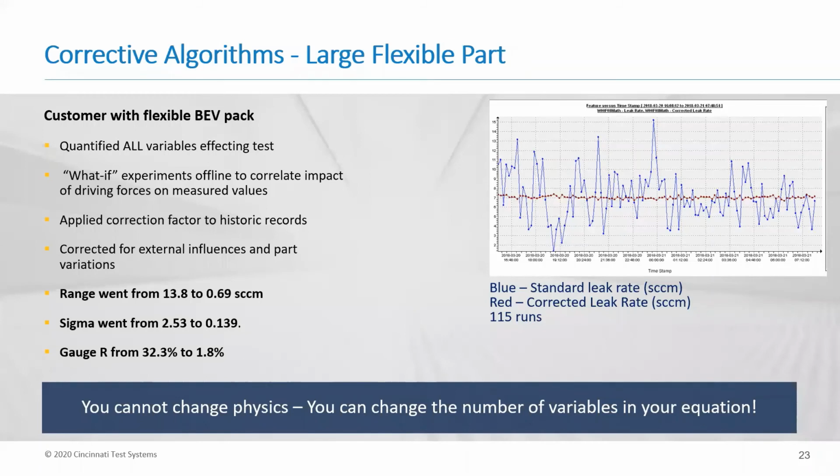So we have some tools that tell us if that part is flexing during the test, because it acts like a balloon. And if that balloon varies in volume during test, it's going to look like a leak. So we have some things to be able to detect how much that volume changed during test and correct for it. This was actually an example of a battery pack. The blue is uncorrected leak rate, and the red is once we provide that correction for ballooning of the part during test. So that's one of the things.